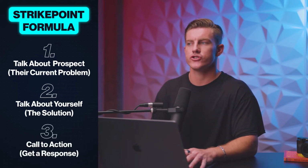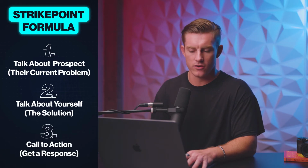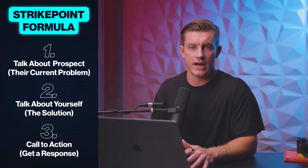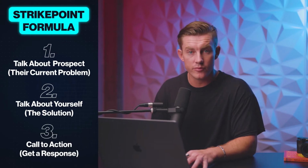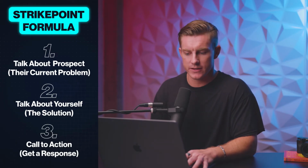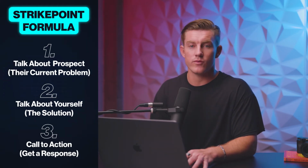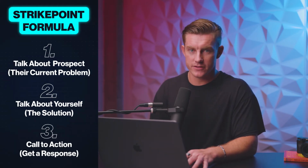Your guys' emails should always end in a call to action. There's no point in sending an email if it's not going to solicit some piece of action or reply or calendar booking, appointment from the prospect themselves. Now that we have that formula in place, let's go ahead and check out what a good email looks like. I'll give you some examples here.